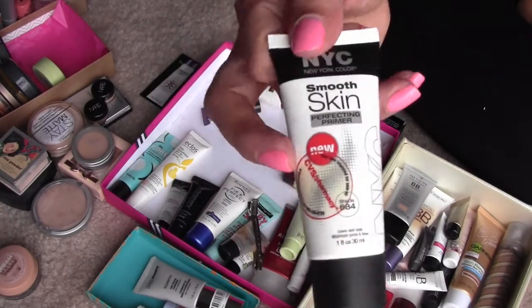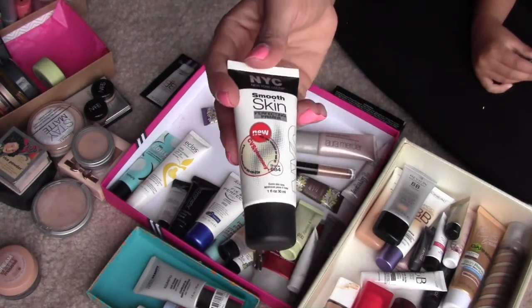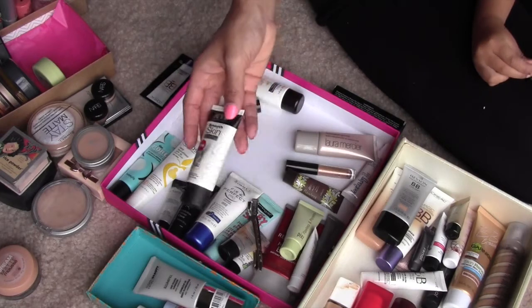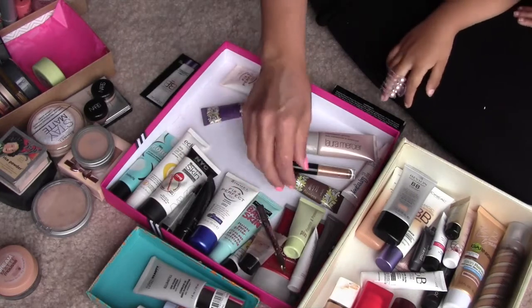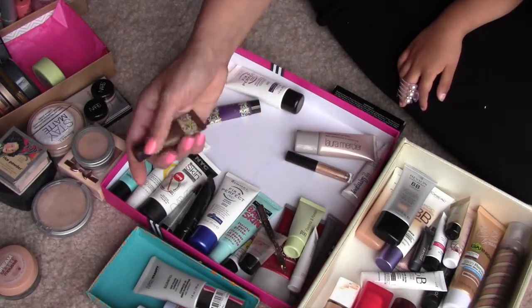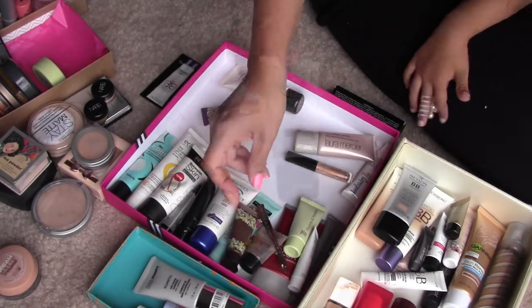This, I'm almost done with this. I've had this forever. I've been trying to use it up, but I tend to just use lots of different primers all together, so it's hard for me to use one item up. But I definitely have been making a point to use this one. This Tarte, I'm almost done with this one too. So I like this primer as well.